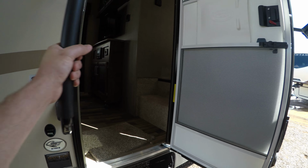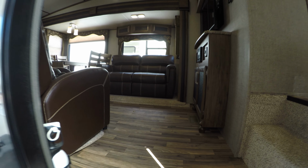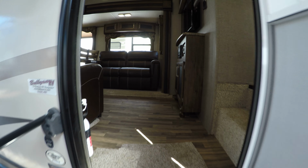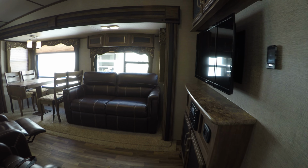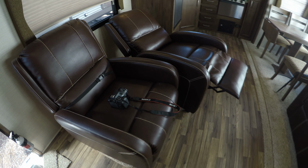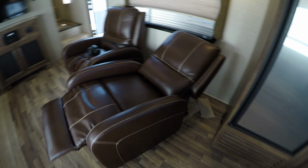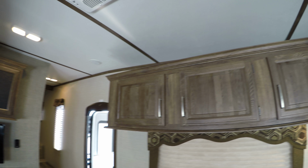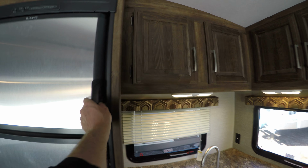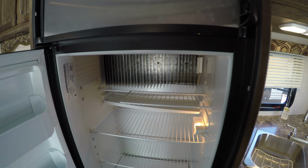You got the big grab handle. Okay, this camper weighs 7,130 pounds. We'll walk inside and check it out. Okay, so you got the two leather chairs. I've got one all the way down just so you can see that you could take a nap in those chairs. Lots of storage above. And then you've got the freezer and fridge.